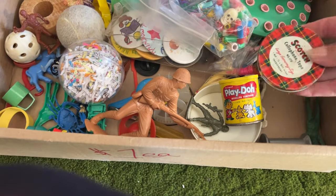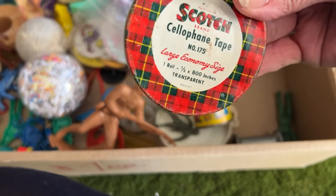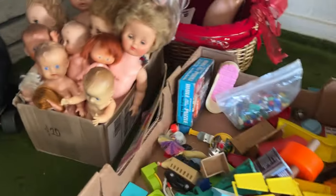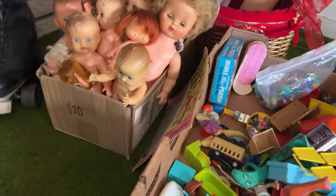A Scotch tape tin. It was almost like new. I'll just tell you right now, I did not buy it. I know you guys love your Scotch tape tins.